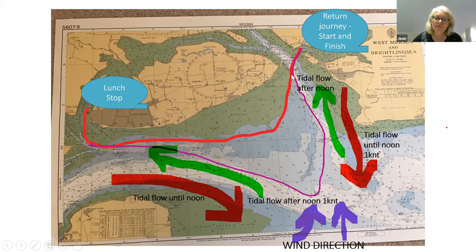You'll often hear people say, how much does a boat draw? That's what they refer to, as to how deep the boat is. So if your boat is less than a meter deep, you can do the shortcut. But if you want to take one of the bigger boats, like a Sonata, and they draw about 1.5 meters, then you'll need to come the long way around, because there isn't enough depth here.